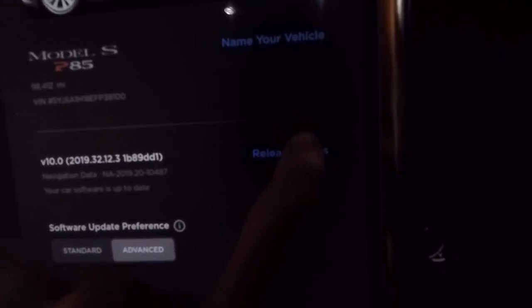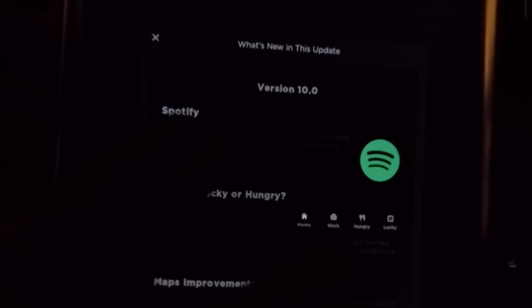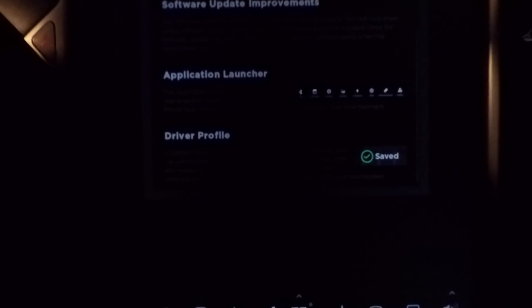So let's just hit release notes. Version 10. What's new in this update? Version 10. See, it's the same thing over and over. Spotify, feeling lucky, maps improvements, mobile app, Joe mode, software update improvements, application launcher. It's all the same. But it is nice to know that they're looking out for you. They push those bug fixes, and it's still cool in general.